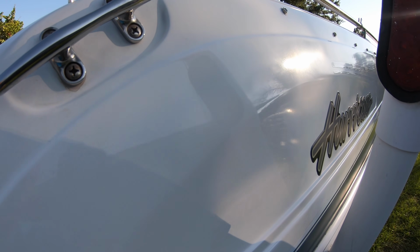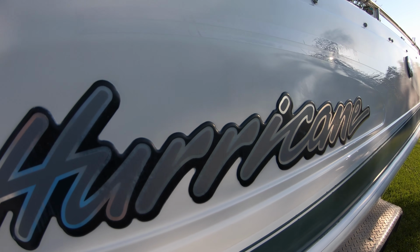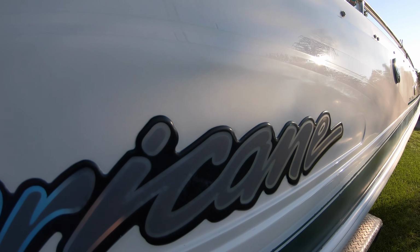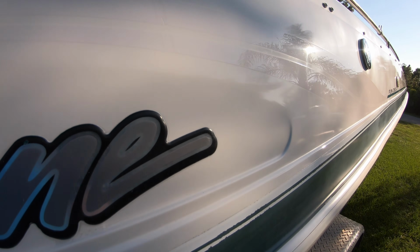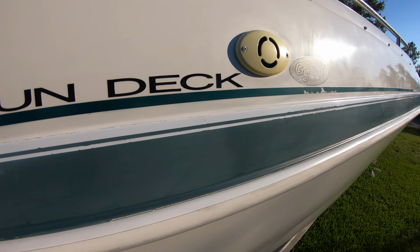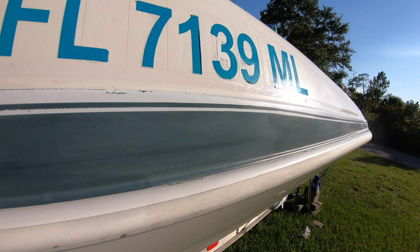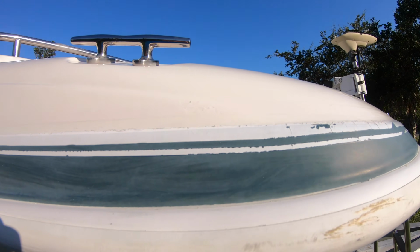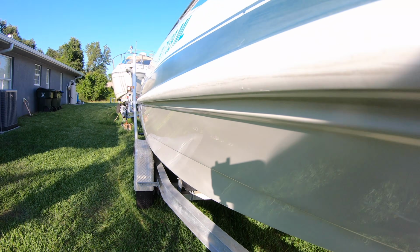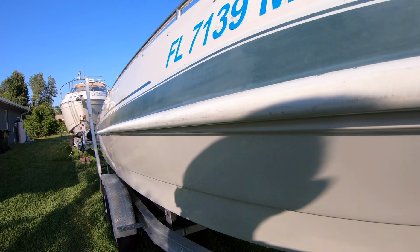Here you can see I used products from Shine Supply. I used a heavy cut compound, and I followed it up with Chop Top, and then ultimately put Jescar Power Lock on it, which is a sealant that just really brings up the depth and everything. I polished it up as best as I could. I don't know how well the decals are going to hold up, but that's not my decision. And you can see that it really brought back a lot of depth in the reflection and the color of the gel coat. So basically, I think it looks about as good as it can look.